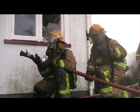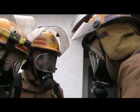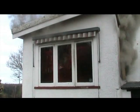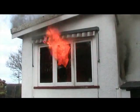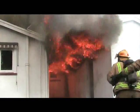House fires are an immense challenge. Just take a look at the following footage from a training exercise. So the windows are cracking, she's getting pretty warm in there. Oh, she's getting warm there.